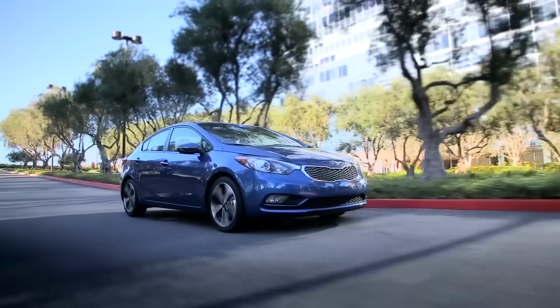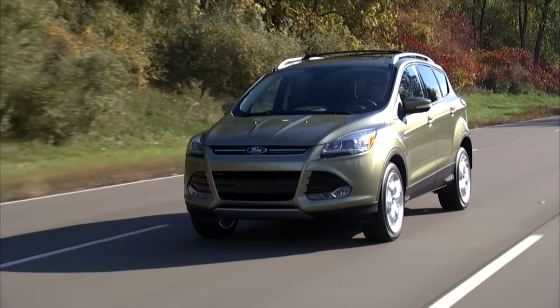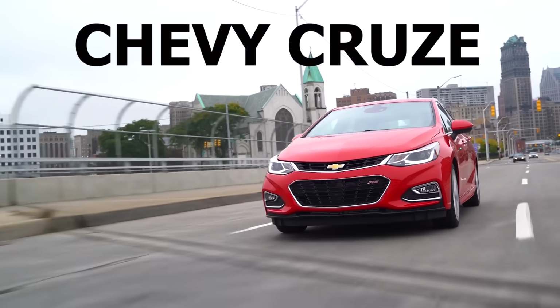I'm going to share 10 of the worst used vehicles you can buy that are so unreliable that a major failure within the first year is almost guaranteed. Many of these cars are deceiving because even though many look like good, cheap used cars to buy, the only reason they are often for sale is because they have so many problems or they are about to have a major failure. So let's get started with the first car in the number 10 spot, which is the Chevrolet Cruze.